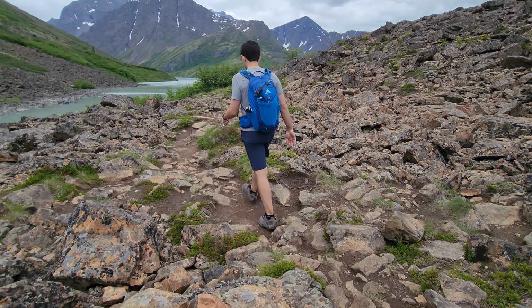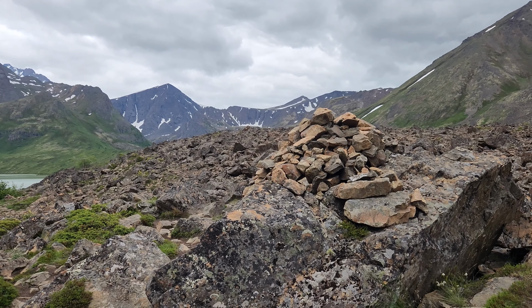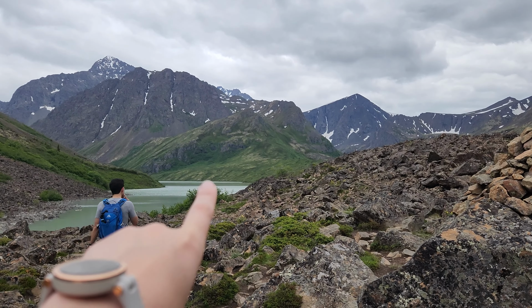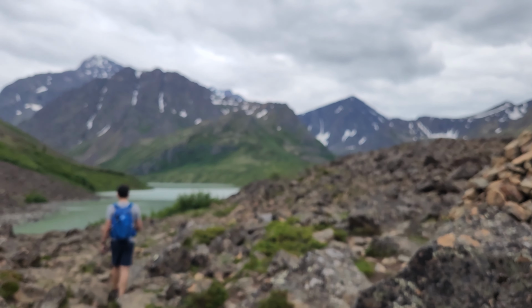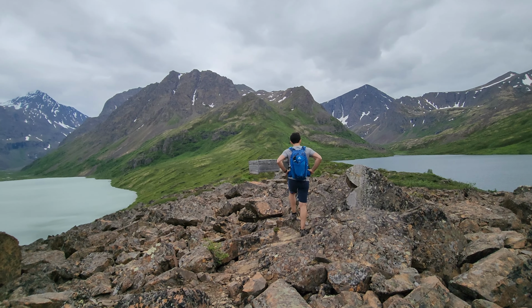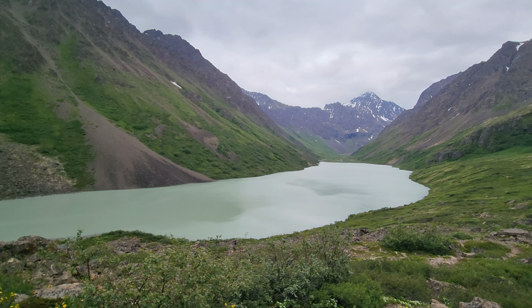We have made it to the Boulder Scramble section of this trail. So the good news is there's lots of cairns so that you can see where you're going. However, it is kind of pick your own path. So we're trying to get, I'm pretty sure, up this hill. It's a big hill. We made it to the end.